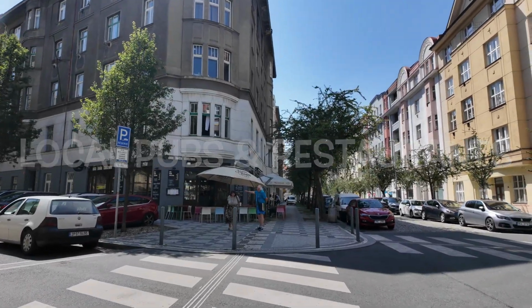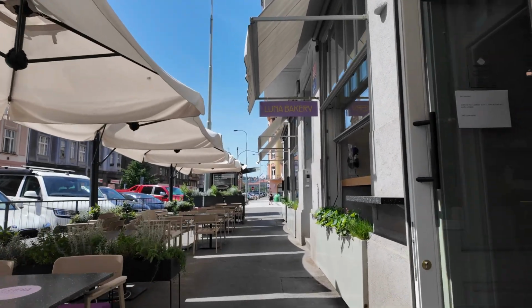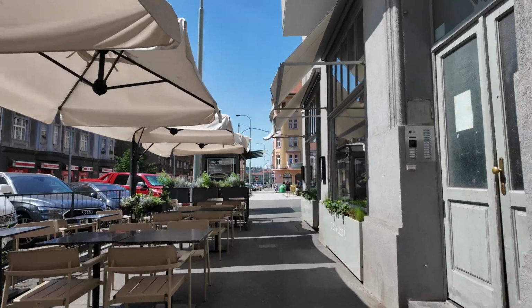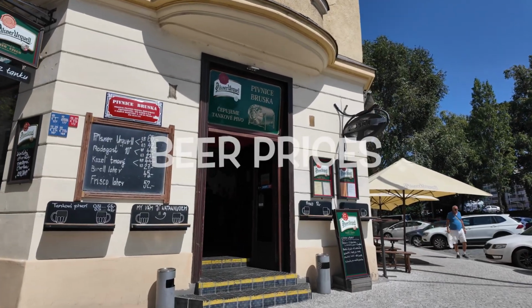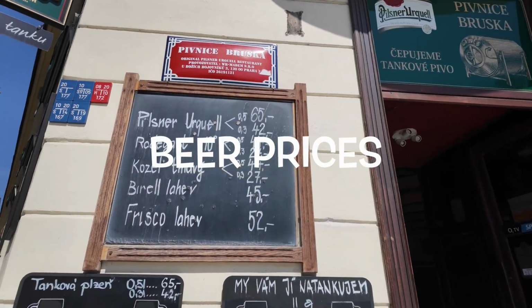And there's restaurants to suit all tastes, not just Czech, more bars and restaurants. And the one on the right here is actually in the Michelin Guide. Lots of traditional pubs around here as well. Pilsner is the beer of choice. Let's have a look at the prices here.